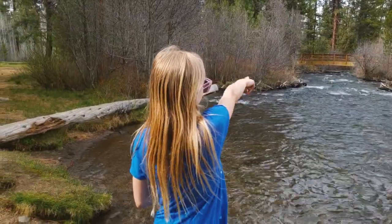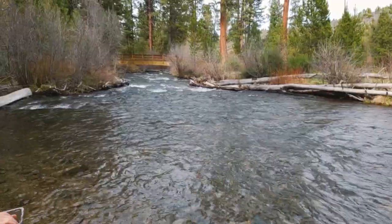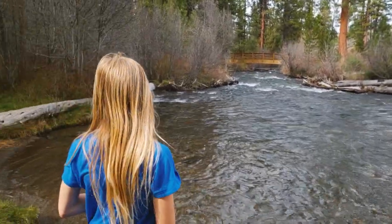Alright, Tumalo Creek. It's like a footbridge over there or something. And this is what runs through Shevlin Park, right?